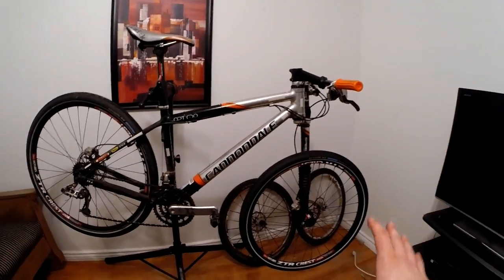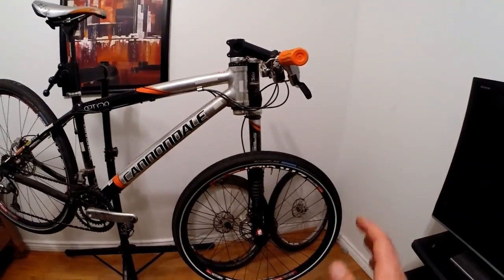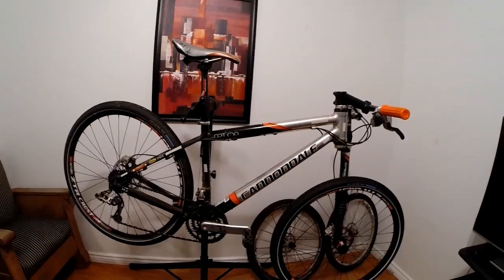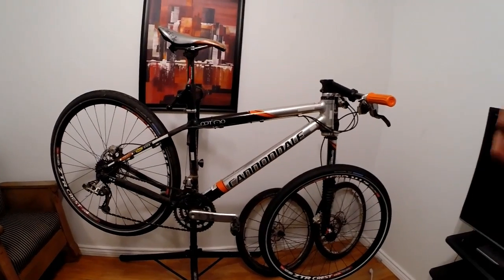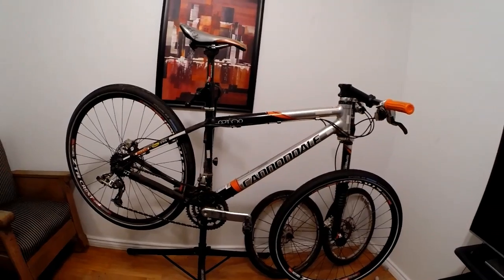The wheel set I currently have on this is not the stock wheel set. These are a 27.5, 650B. This was originally a 26-inch bike. I no longer off-road mountain bike with this. It's now like an urban assault bicycle. It's fun, it's fast. You can ride over most things and obstacles without having to slow down.